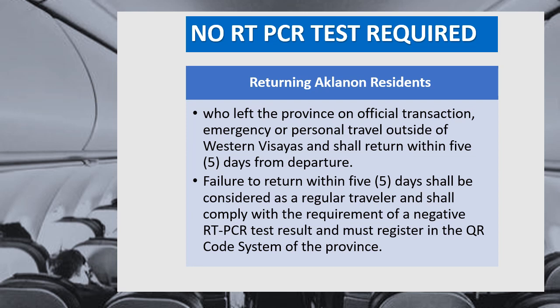However, kung lumagpas na ng 5 days, then they will be considered as a regular traveler and shall be obliged to present an RT-PCR test result and must register in the QR code system of the province. So later on, we will discuss kung ano yung QR code system nila at paano gawin. Pero ito po, for returning Aklanon residents, be sure na ma-follow yung 5-day rule.